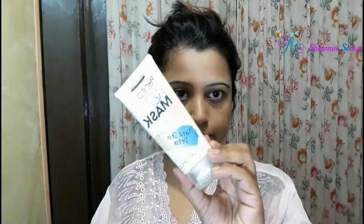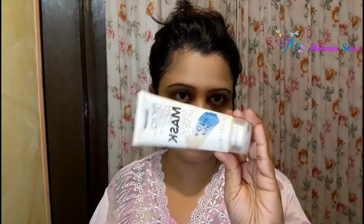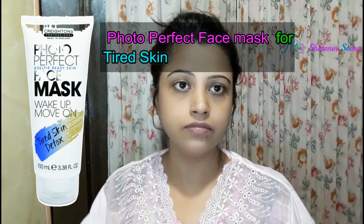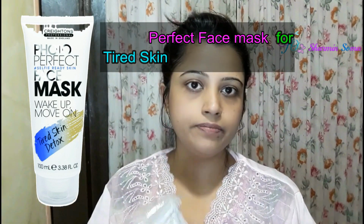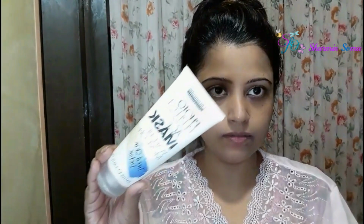Next, I'm going to use a face mask. It's Photo Perfect Face Mask Tired Skin Detox. It's a ready mask. You can use this kind of mask, or you can use a loose powder mask like this one. It's a Chandan loose powder mask, but it also has multani mitti in it, and multani mitti is very good for acne prone skin. I bought it from Aarong.